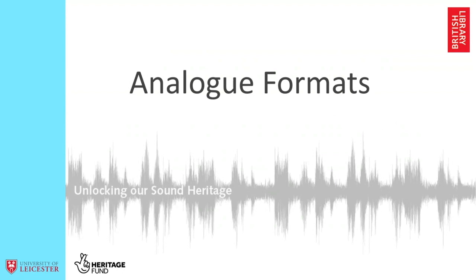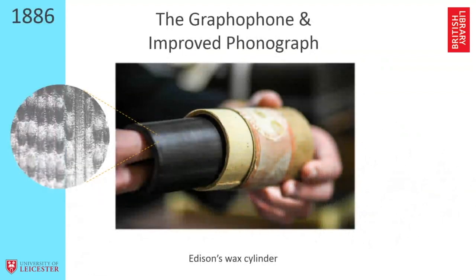So I'll start off with analog formats. I'm going to go through analog formats basically in date order when they were introduced, and highlight which are at risk, and considerations about the actual audio content as well. So in 1886, the wax cylinder was introduced, and it's cut on a lathe, basically, in a hill and dale pattern, which you can see in this circle here, this picture.